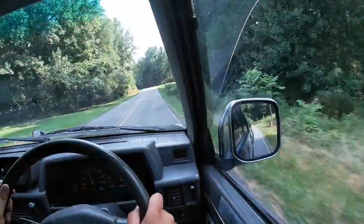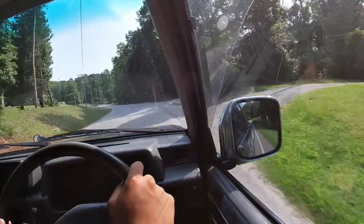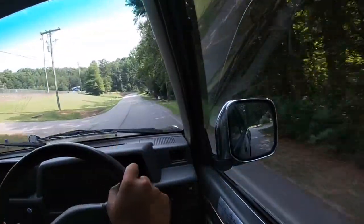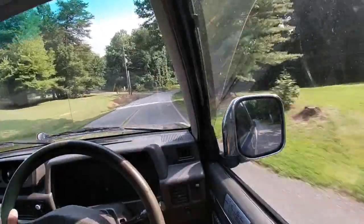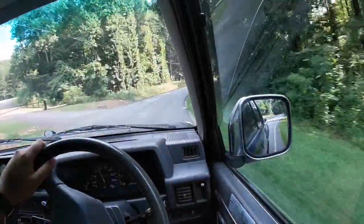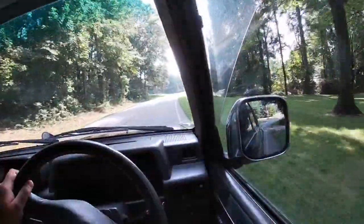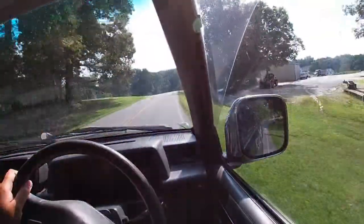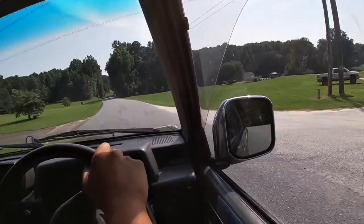But just wanted to show you how it handled. I'm not going to be doing any off-roading in this one. Just trust me when I say it works. My guy's tested it plenty in Japan. He lives in the middle of nowhere, so there's just nowhere practical for me to go fun-wise that's close, unless I drive like an hour out.